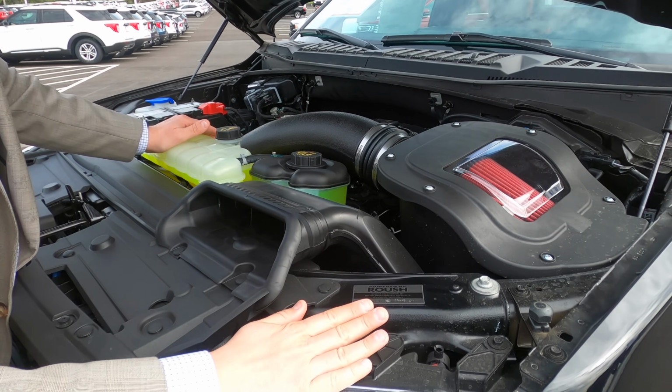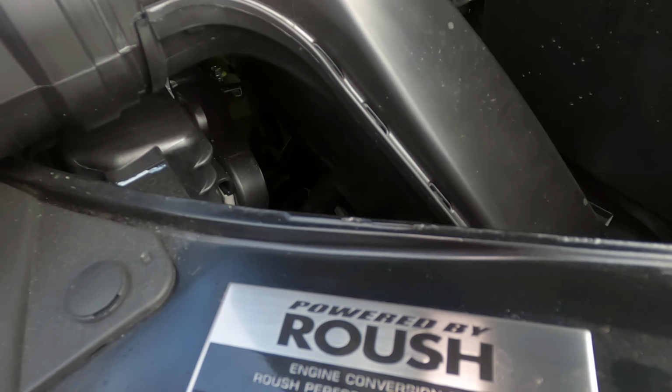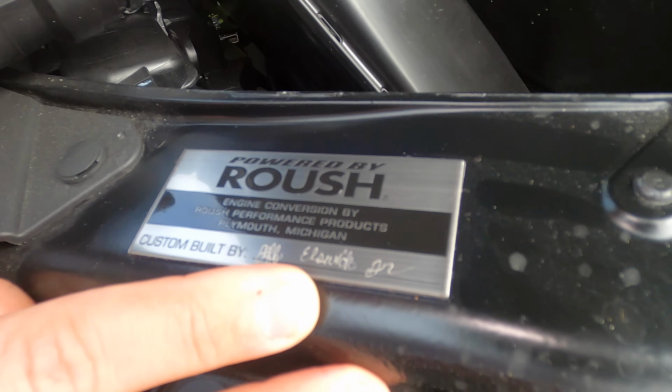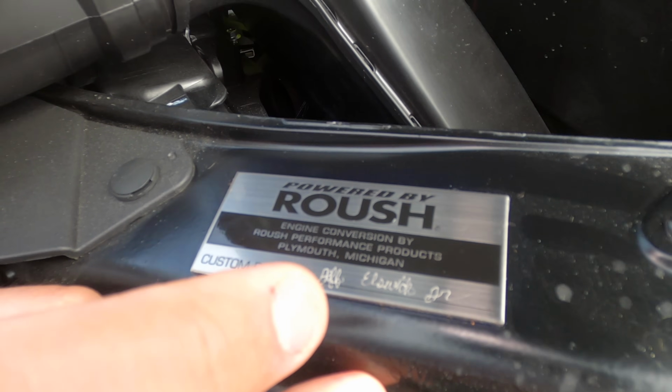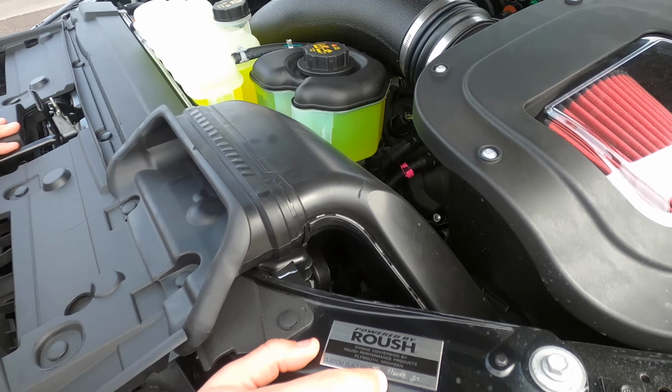I love the fact that Roush Performance puts a plaque on here that showcases who the engine was custom built by. It looks like this one was made by Jeff Edwards Jr., if I'm reading that correctly. Every single person has their name engraved on this metal plaque, and that is so stinking cool in my opinion.